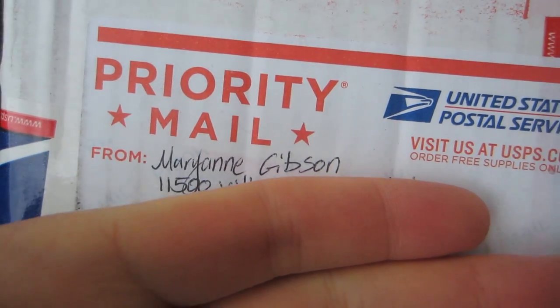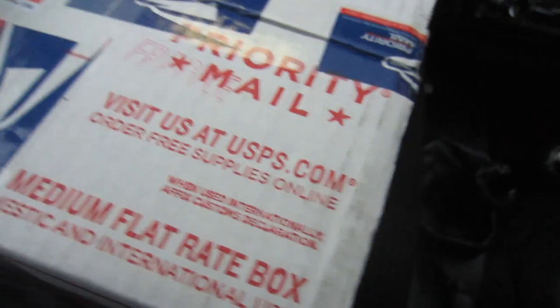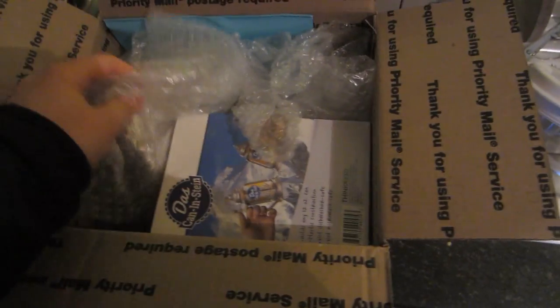It was actually a package from Marianne Gibson, USA, Florida, I think. So let's open this. What is hiding inside? Oh, yes, I remember.